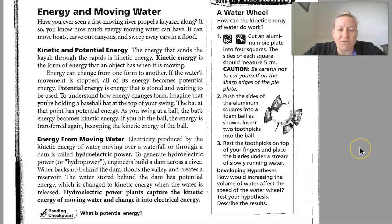To understand how energy changes form, imagine that you are holding a baseball bat at the top of your swing. The bat at that point has potential energy. As you swing, the bat's energy becomes kinetic energy. If you hit the ball, the energy is transformed again, becoming the kinetic energy of the ball. So we have a bat up here. It's not moving, but it has the potential to move, so it's storing potential energy. As it moves, it changes into kinetic energy. When it hits the ball, the bat transfers its energy to the ball, producing kinetic energy. Water is the same: still water has potential energy, moving water has kinetic energy.